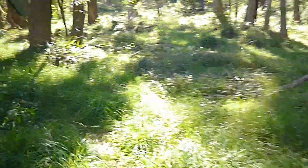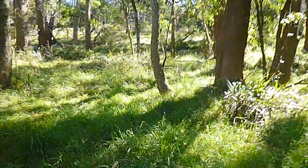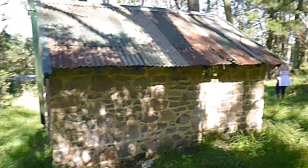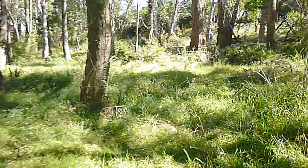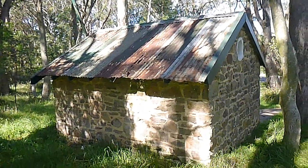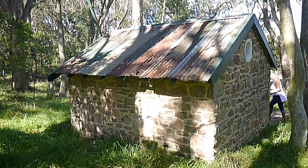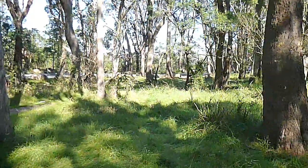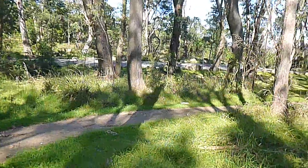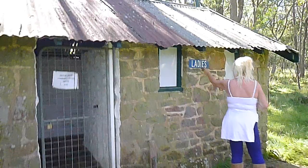Would the men's be around here? No, it's just the ladies. Very sexist. Very sexist indeed. Where's the male toilets? In the bush, you reckon? Beautiful little building. What do you reckon that dates back to? 1800s? Unless it's made to look old. Ladies.